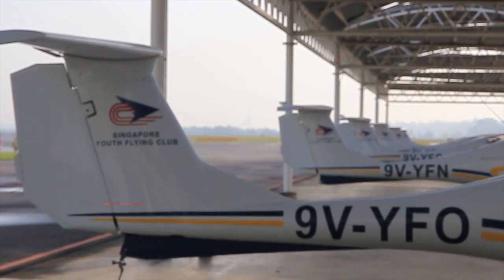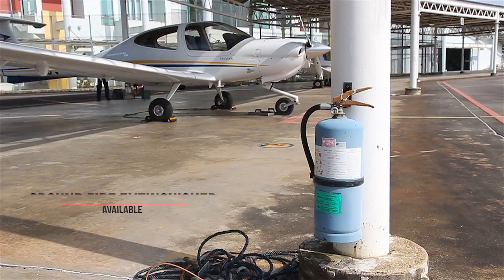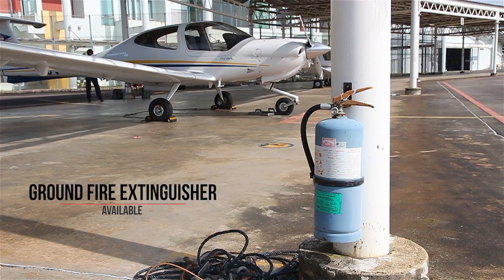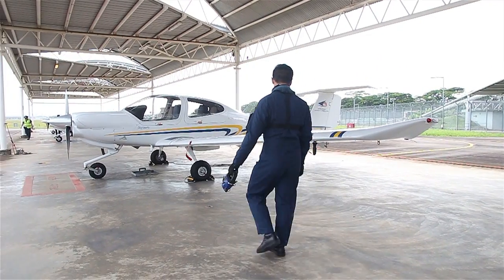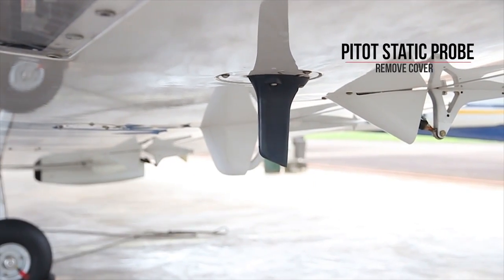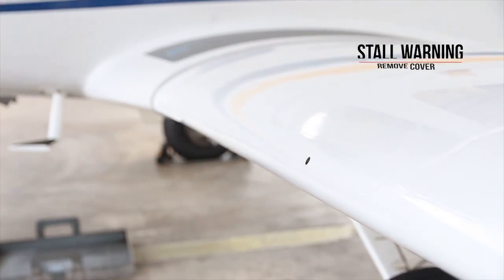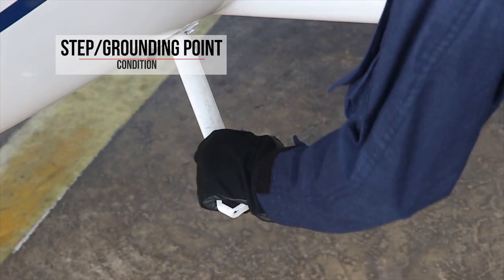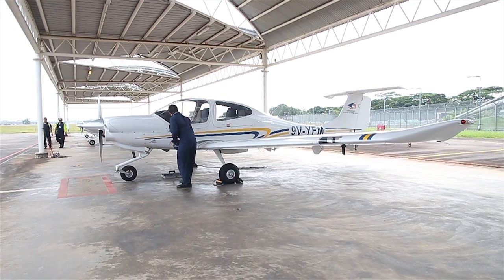As we approach the aircraft, check that the wheel chocks are in position and a ground fire extinguisher is available. As you walk in front of the left wing leading edge, remove the covers from the pitot static probe and the stall warning. Check the step condition. Next, we conduct cockpit safety checks.